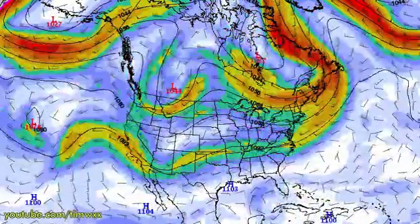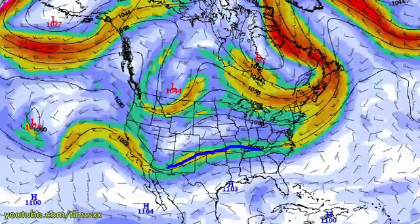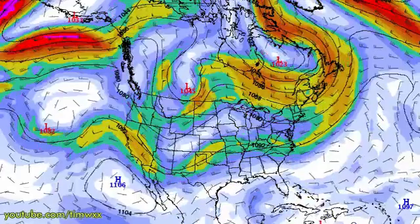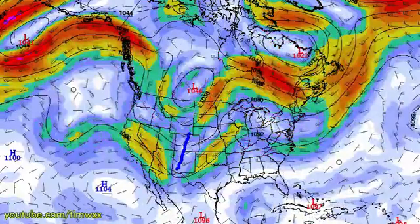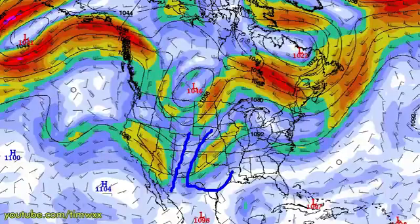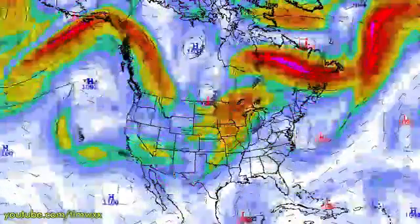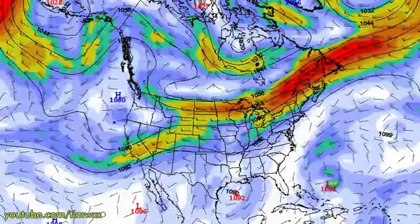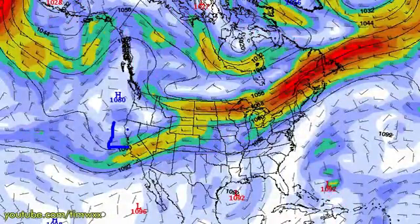We still maintain this strong flow across Texas, so we're going to continue the chances of rain over the next week or so, certainly. And then look at that. We've got a trough coming in towards Texas right there. So this is going to be a good setup for showers and thunderstorms around Thursday next week. And then we end up with a cutoff low, looks like, off the California coast right there.